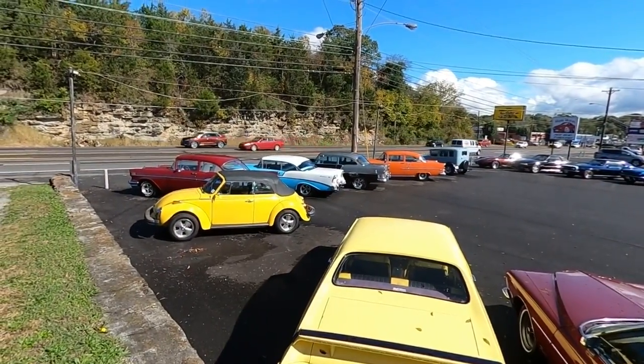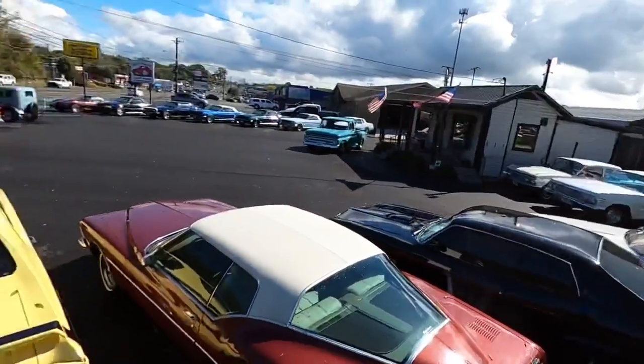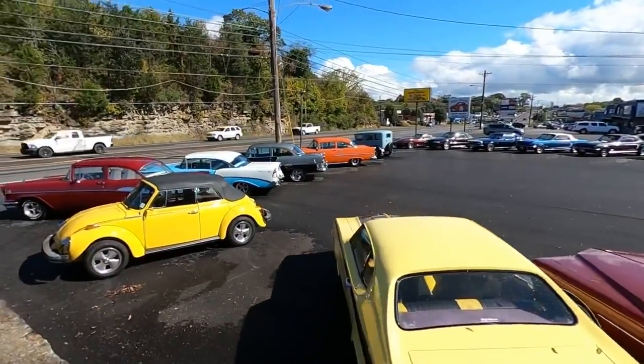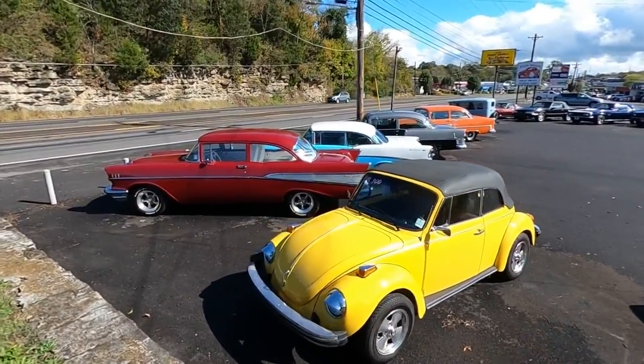I do have financing. I do have shipping. And I can transport these cars all the way to the border. After that, you'll have to figure it out. So let's go ahead and get started here.